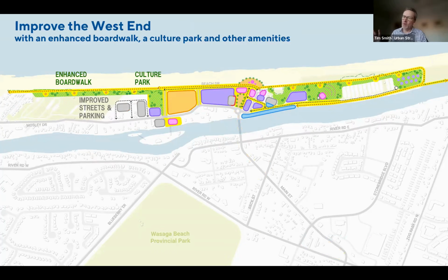Looking west now, we're calling it the West End, but based on conversations we've been having over the last couple of days, we realize a lot of people living in the west end of town refer to their area as the West End. So we're probably going to have to change West End to something else. But for now, the West End, Beach Area 2, as you know it today. Here again, we're looking at not significant changes, reorganizing parking to free up some of the land for open space improvements so we can create what we're calling a culture park. And again, Dennis will describe this in a bit more detail. And again, as I mentioned, enhance the boardwalk.